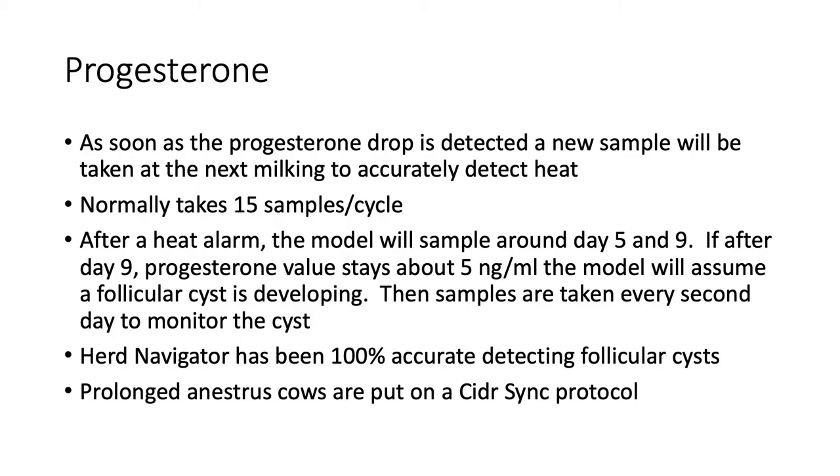So after a heat alarm, the model will sample around day 5 and 9. If after day 9 progesterone values stay above 5 nanograms per mil, the model will assume a follicular cyst is developing, and then samples are taken every second day to monitor the cyst. I will tell you that Herd Navigator has been 100% accurate in detecting follicular cysts at UConn. Prolonged anestrus cows are put on a CedarSync protocol.